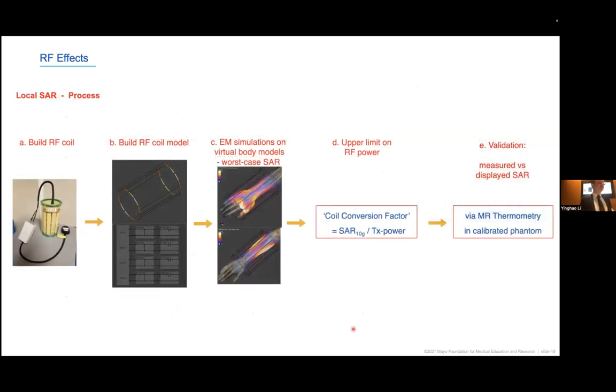This is just an example of some work we did when we built a hand and wrist coil. It's a simple birdcage, you can see it here. I'll talk a bit about these steps in a few slides. So you build a coil, you build a simulation model of the coil, and you run simulations on body models, trying to determine what the absolute worst case SAR might be. You use this to determine an upper limit on the power that the scanner will transmit into the coil. And then you do some validation to make sure that actually works, or that the upper limit is not exceeding any temperature or SAR limits.